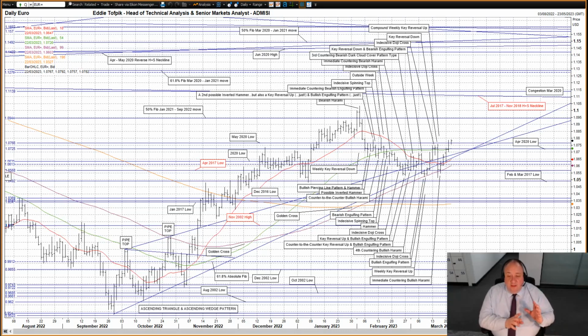What is rare is what we have had here in Eurodollar these past weeks. You see, we had a weekly key reversal up 2 weeks ago, and then last week we had an even larger weekly key reversal also up. A bigger one on top of a bigger one, already on a bullish pattern. As I said, these patterns are rare, and I can't remember the last time I saw one or what it was in, or what the resultant move was like.